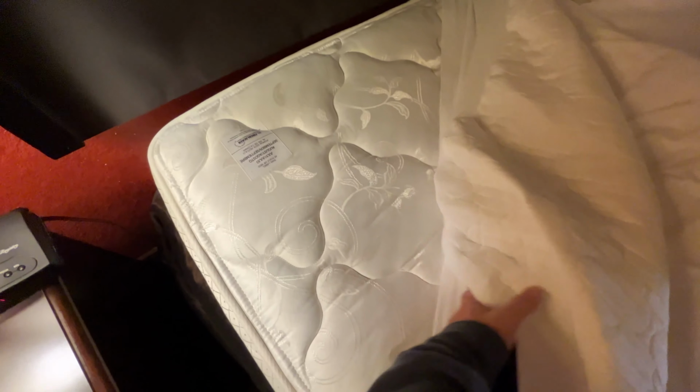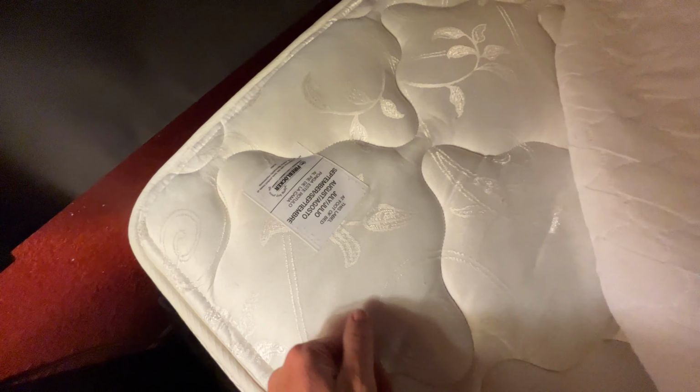Double the room. Clean, no stains. This one doesn't have any hair. Oh, this one actually you can get the bare mattress. Oh, that's weird. This one's clean, no hair, no stains. This hotel is clean.